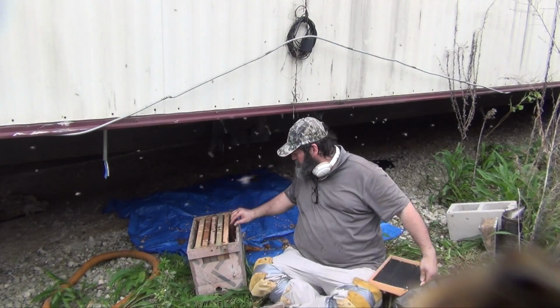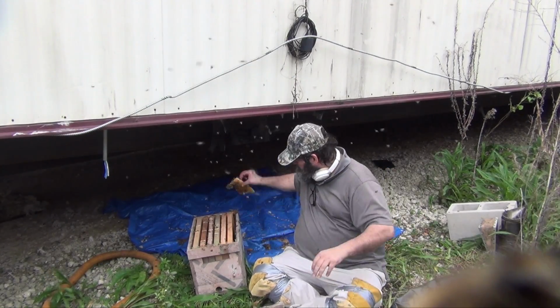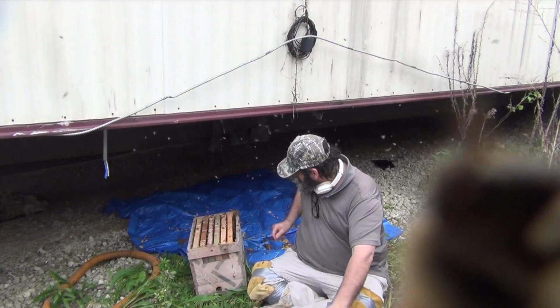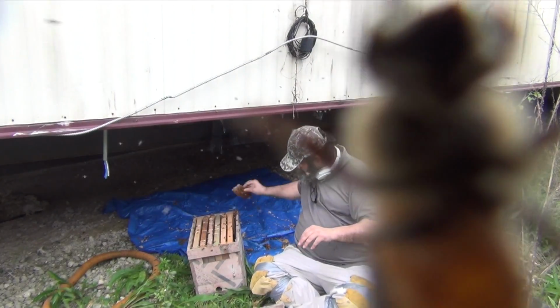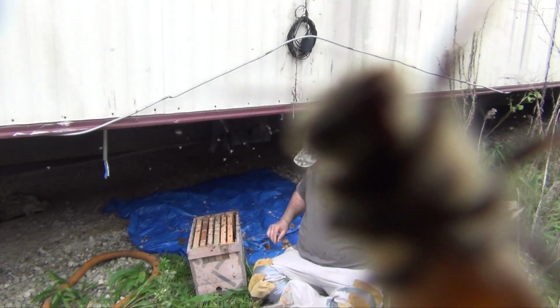Yeah, we got news for him. We're leaving that box. We're leaving that setup. He thinks caging the queen is insurance. That's not going to be insurance enough for us. We're leaving. Not only that, our queen's going to mate with Africanized drones, and we're going to become killer bees. And then no amount of smoke is going to save JP.